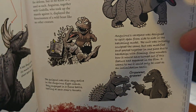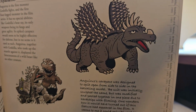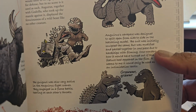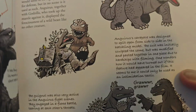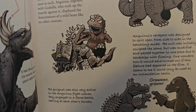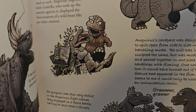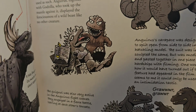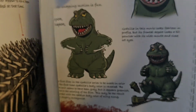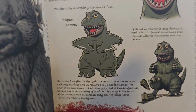So I've seen this before, where his back rises up. It was designed to split open, but I think it only did that in Godzilla Raids Again. Besides him becoming a ball, that was supposed to be one of his defenses.